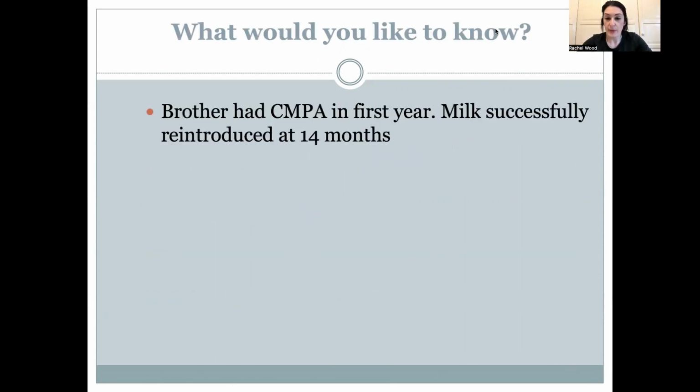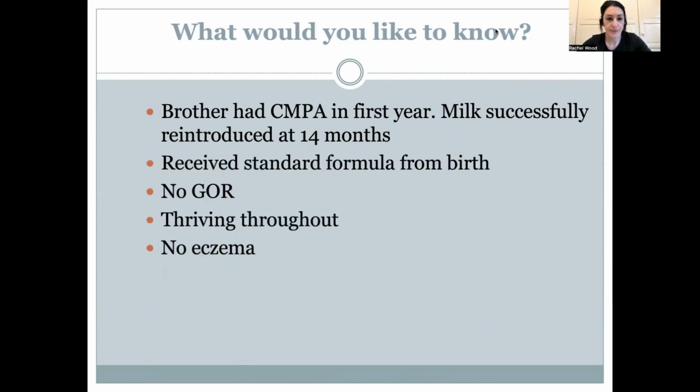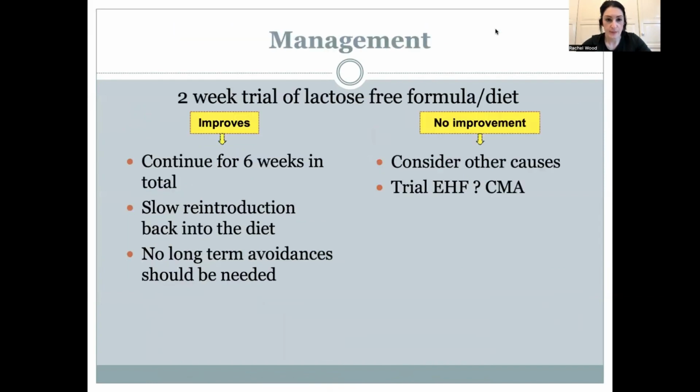The brother had a milk allergy in his first year of life, but milk has successfully been reintroduced at 14 months. They received standard formula from birth, no signs of gastroesophageal reflux, generally thriving along the centiles, and no eczema or other signs of atopy. So what would you do next?